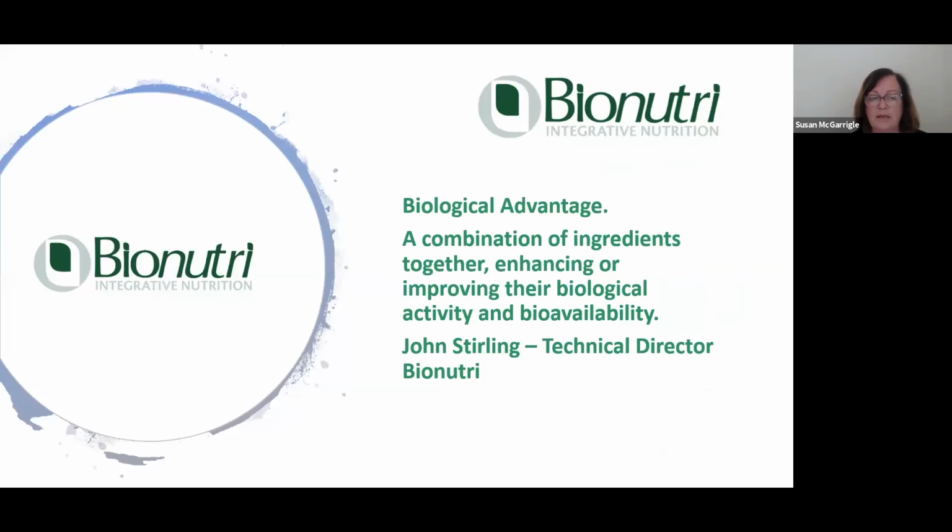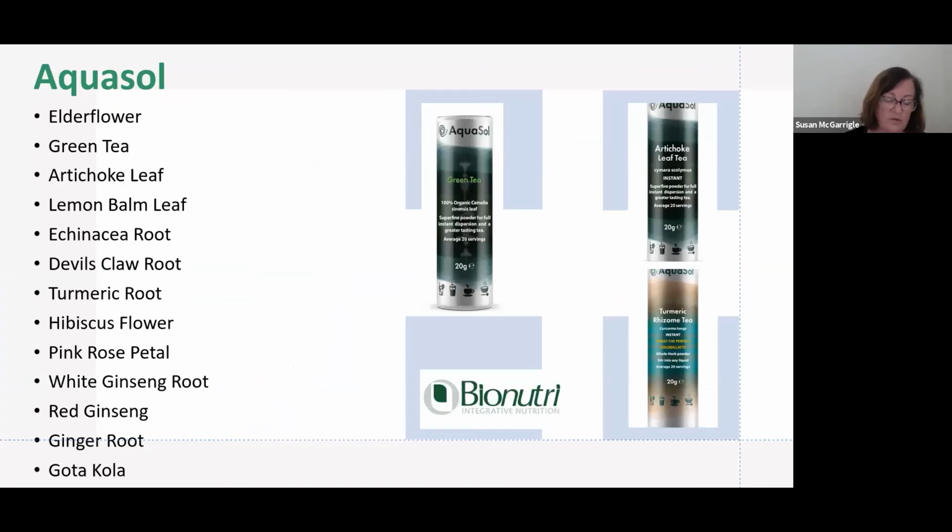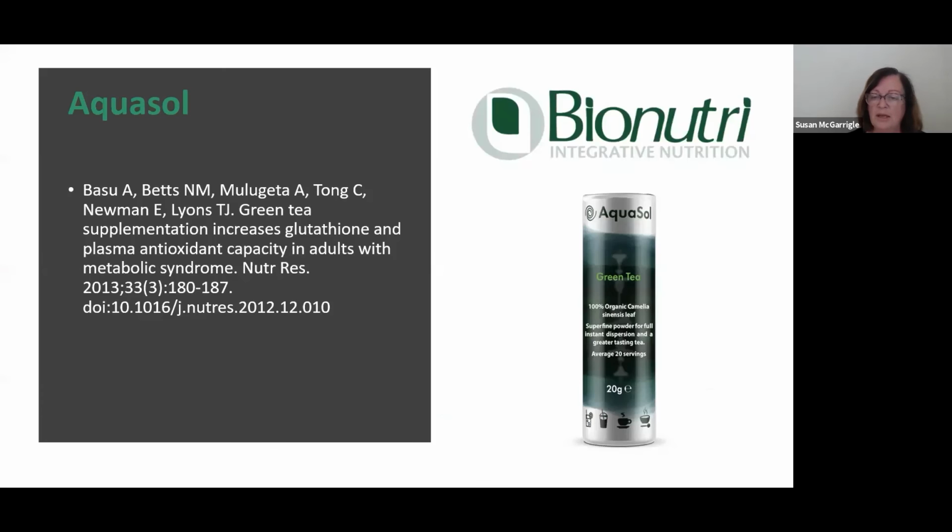So, sorry, I'll just go back. Artichoke leaf tea, that will help with liver and gallbladder, of course. And I've mentioned the turmeric, I've mentioned the gotu kola. So quite a few there that you can use for liver and gallbladder health.